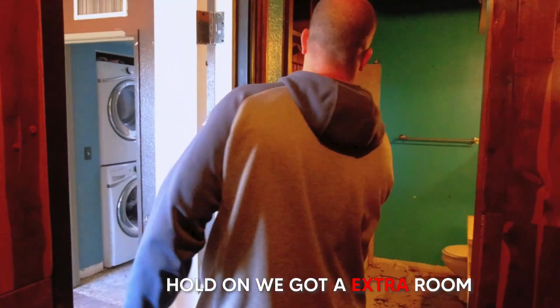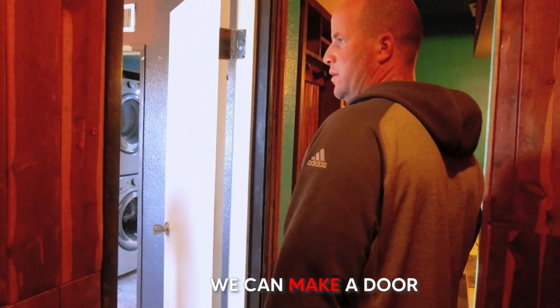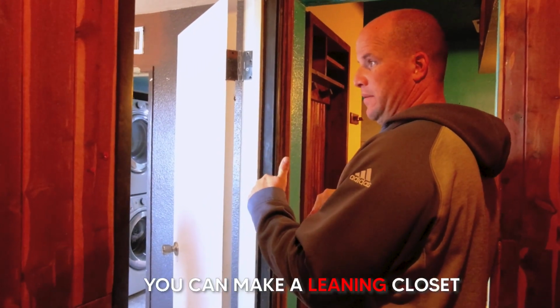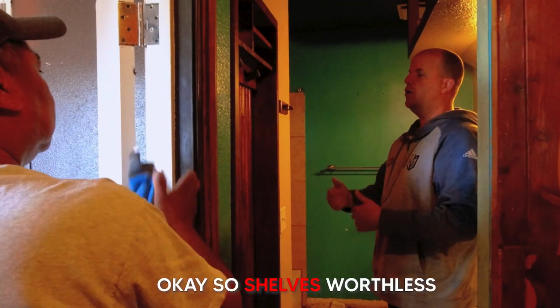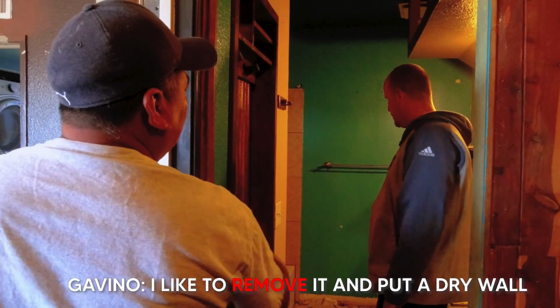Well, hold on, we got extra room. If we push it, right, we can make a door. If you push it all the way back, you can make like a linen closet, right? And then we can make shelves in it. If you push it all the way out. Yes, the wall. Oh, okay, so it's worthless, okay. Now I'm gonna remove it and put it in drywall.